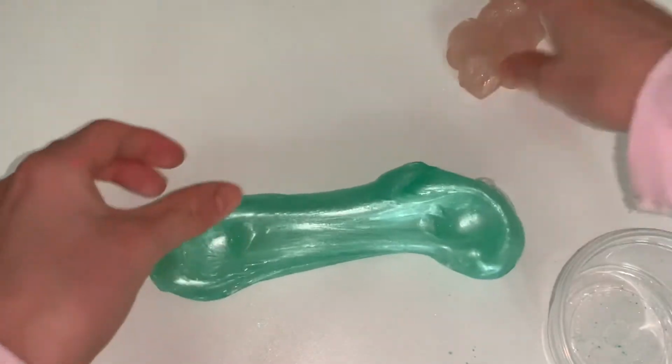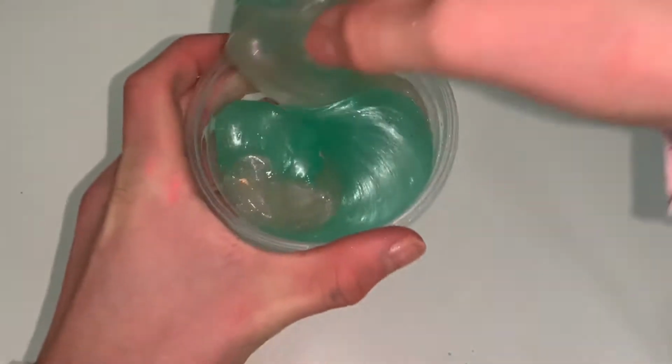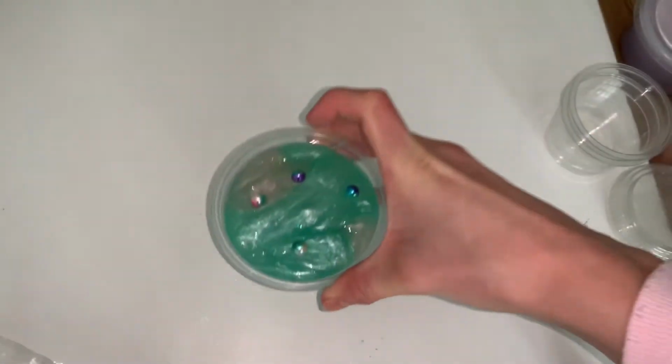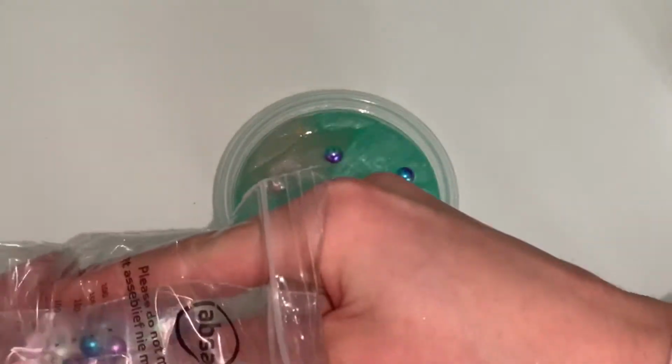And with the mermaid tail slime, I also take a pearl pigment white slime, so it looks like a pearl, and I swirl that with the turquoise slime, and it creates a very beautiful effect. And then on top I put a few rainbow pearl beads, and this is just so stunning. I love it. Then I also add, of course, because the name is mermaid tail, I have to add some mermaid shells. So beautiful.